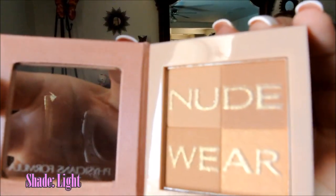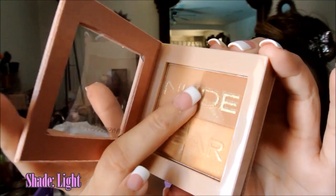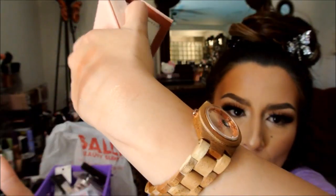These are the two from Ross. This is the one I recently picked up. So now I have these three beautiful illuminizers. And let me just scooch this down. They go on really subtle, really pretty.